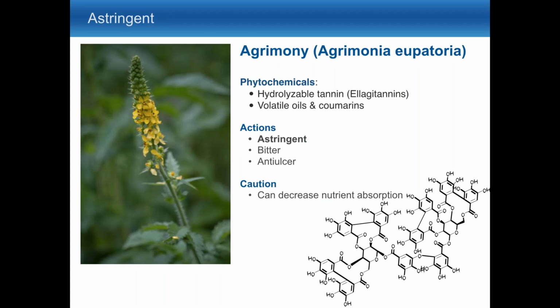Now, agrimony is a herb that hasn't received as much research as some of the herbs. Its primary actions in herbal medicine is used as an astringent, slightly bitter, and also for ulcers. And so I'll sometimes use this in formulas for stomach ulcers or for ulcerative colitis. It has some anti-diarrheal properties.